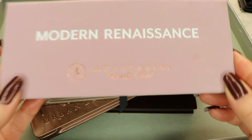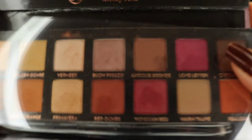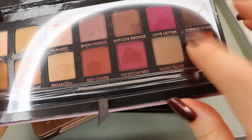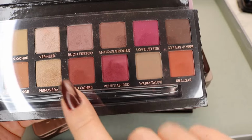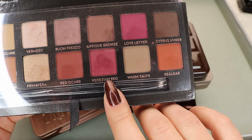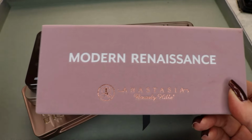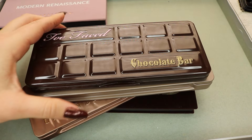The only one that doesn't count for that, I think, in this whole stack is this Modern Renaissance palette. I love this palette. I've been playing with it. I think it's beautiful. Highly, highly recommend it. And I will say that this is a lot more neutral than you might think it is. Some of these, Love Letter, Venetian Red, Red Ochre, are very neutral. Venetian Red's a little bit less neutral. Love Letter gets kind of plummy. I highly recommend this for everyone, unless you just hate color. But I like this palette a lot. It's definitely one of my favorites.